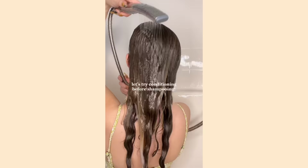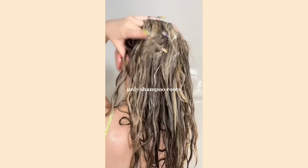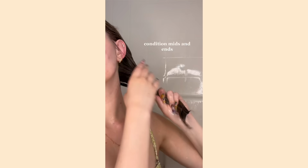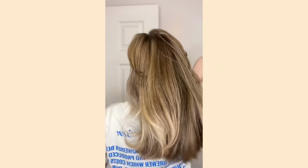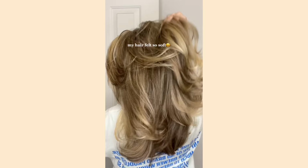Let's try conditioning before shampooing. How to wash dry hair.